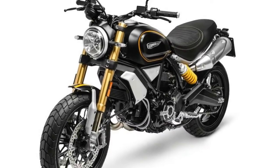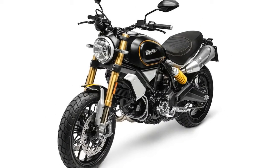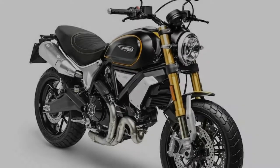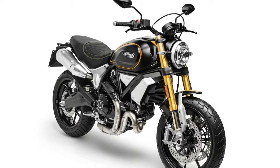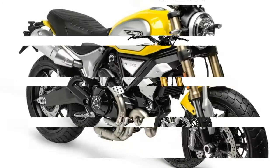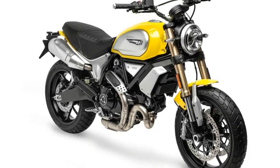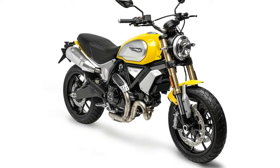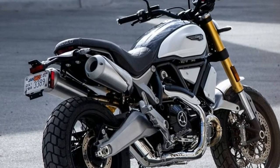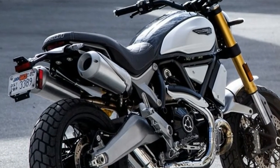1. Ducati has revived the Monster 1100 Evo's 1079cc Desmodue V-twin for more optimal power across the mid-range. The Scrambler 1100's engine produces 86 horsepower at 7,500 revolutions per minute, and 65 ft-lb of torque at 4,750 revolutions per minute.